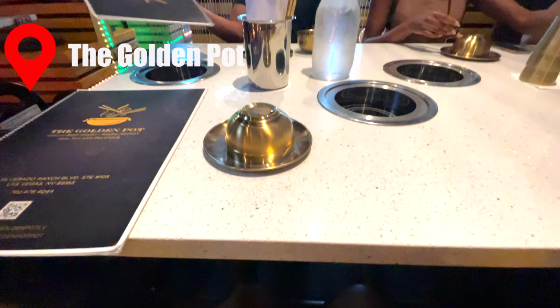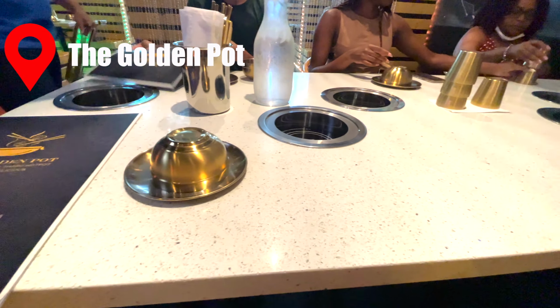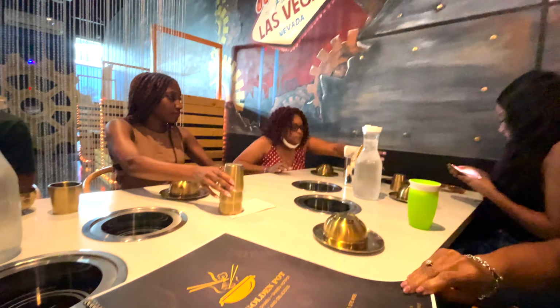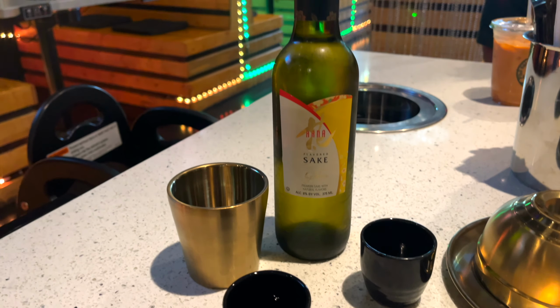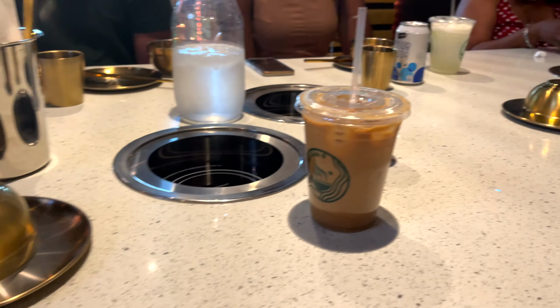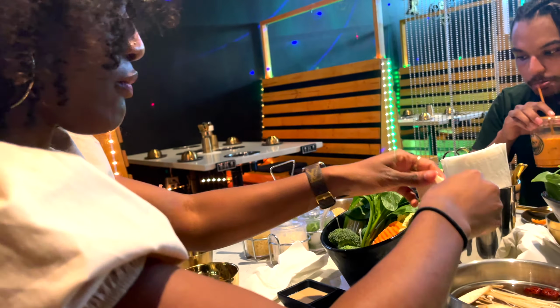The next day we went to eat again at this restaurant called the Golden Pot, which was another make your own food type of restaurant. We each had our own pots, which we made ramen in. It turned out amazing. The food was great. The service was great. And we had some sake, which was actually pretty good as well. So here I'm just breaking up the veggies to put in my pots.